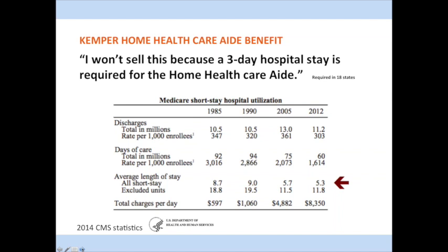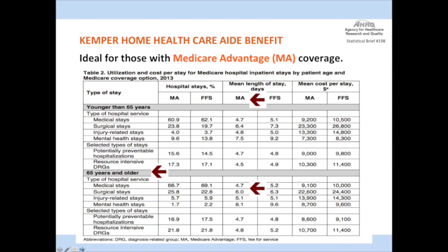many, many people will. And I pulled up one other statistic because some of you watching this sell Medicare Advantage coverage. So I found this rather interesting. If you look at the arrows, especially for the 65 years and older, because again, I think this is really the sweet spot or the ideal target market for this product. The average hospital stay, whether it's a medical stay or a surgical stay or an injury-related stay or a mental health stay, just look at that chart, the third column on the right, anywhere from 4.7 to 8.1. So you're going to qualify for that home health care aid policy many, many times, far more times than many of you actually think.